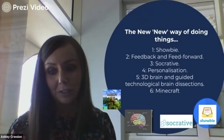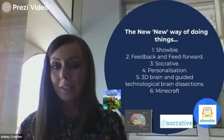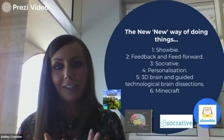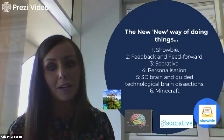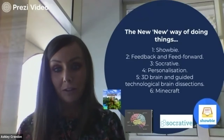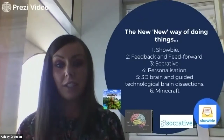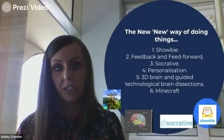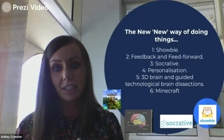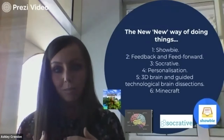Some of the technology that I'm going to be talking to you about today, the first one is obviously Showbie. It literally changed my life, something that I will never go back from now as an educator, and something that my students would never allow me to go back from as well. I'm then going to be talking through feedback and feed forward, and how, whether they are in the physical classroom or distance learning, technology and physical should be blended. It should never be kept separate.